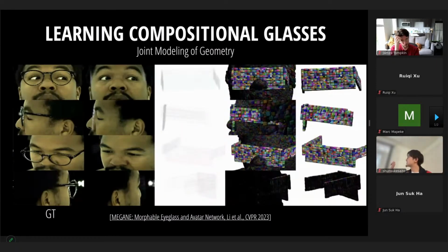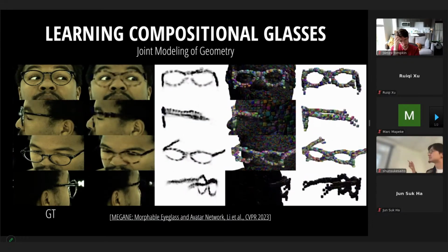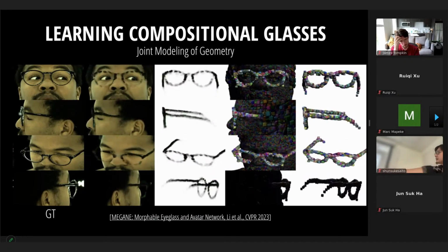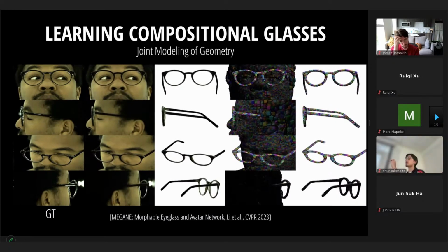And here's the progress of this interaction modeling. The leftmost image is the ground truth, and the second from the left is our rendering results. And those are geometric visualizations of the intermediate training stage. As the training goes, the glass shape naturally emerges, and they start modeling the glasses. So we jointly optimize the geometry and the appearance of the glasses and the rigid global transform of the glasses. And it works out nicely.